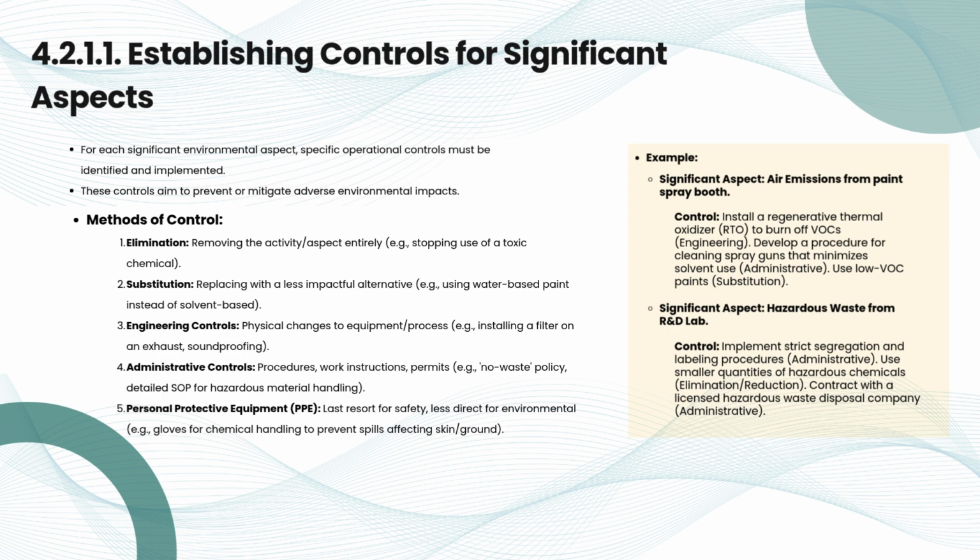That's substitution. For hazardous waste from an R&D lab, controls could be implementing strict segregation and labeling procedures. An administrative control, using smaller quantities of hazardous chemicals in experiments. That's a form of elimination or reduction. And contracting with a licensed hazardous waste disposal company. Also, an administrative control to ensure proper disposal.